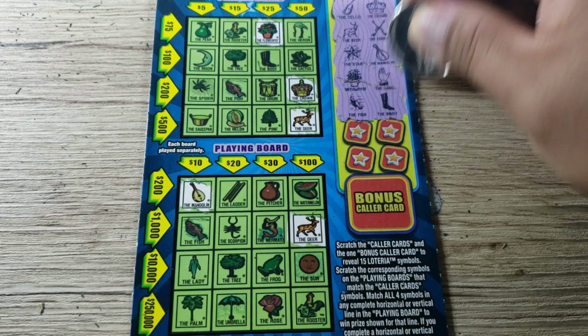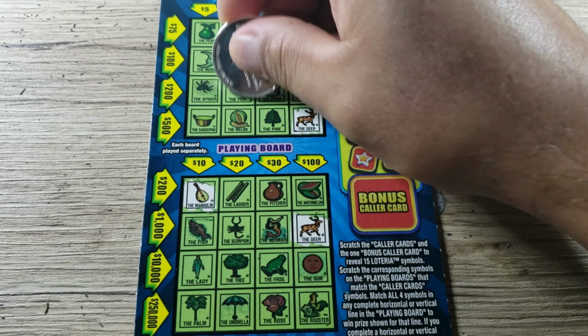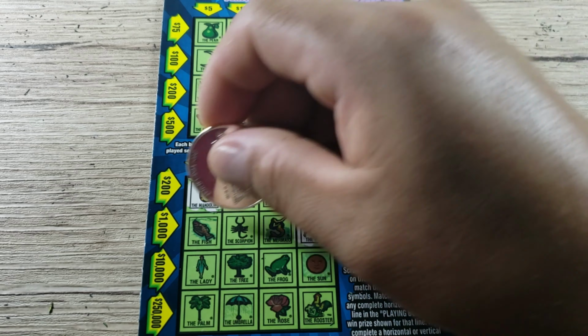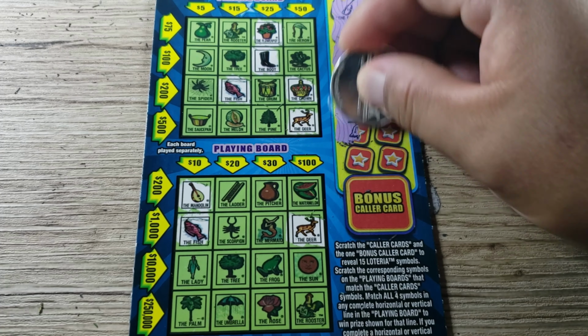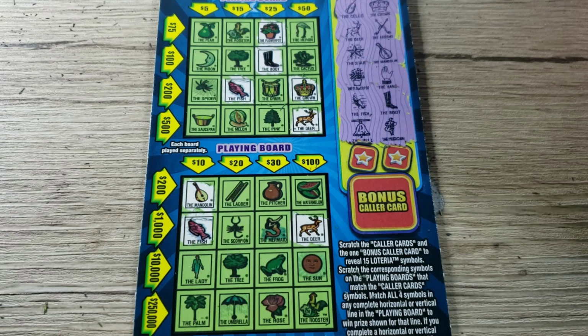The fish and the boots. I saw the boot here. Where's the fish? We got down here. The fish down here. We do have a fish. Do we have a boot down here? No, we don't. The next two are going to be bell and the, what is it? The musician. There you go.